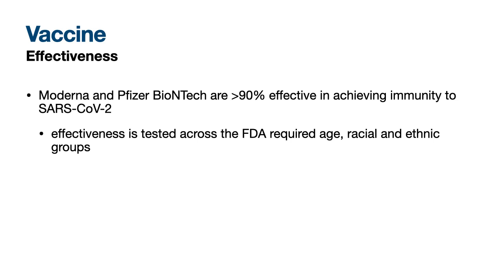Vaccine effectiveness. Moderna and Pfizer both state that the effectiveness of their immunization is greater than 90%. The effectiveness was tested across all of FDA-required age, racial, and ethnic groups.